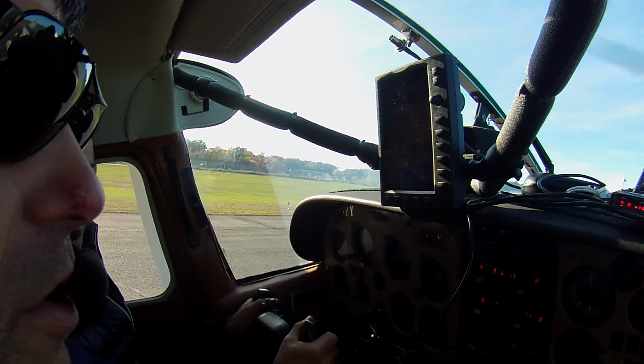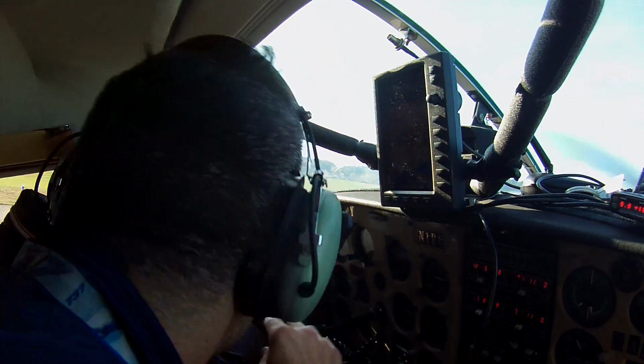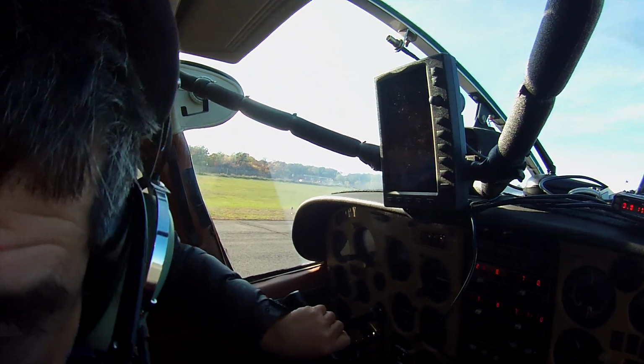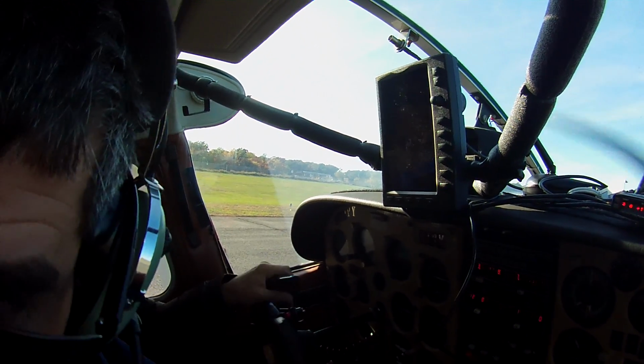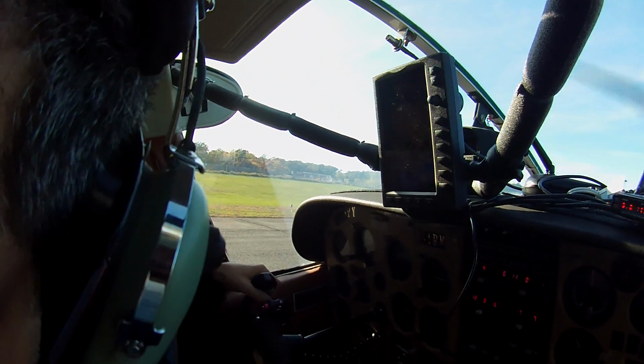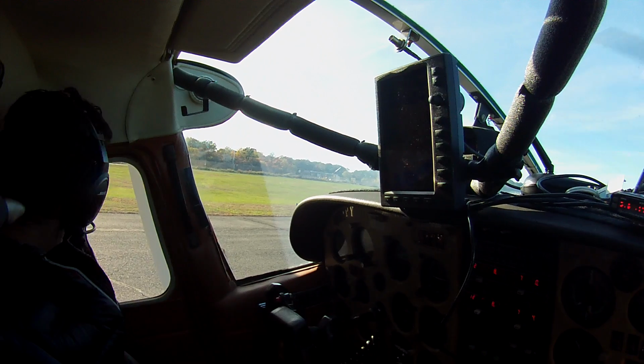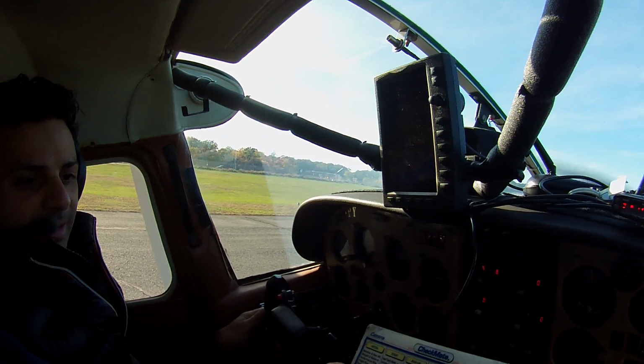I like a square shape. So you go all the way left. Check that aileron going up. Right, the aileron going up. And then go back. Elevator going up and down, and rudder check. Everything's working. Perfect. Flight controls are free and correct.